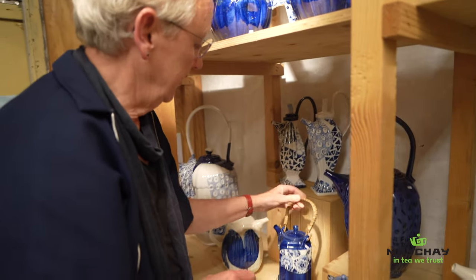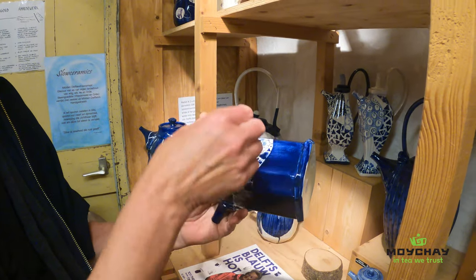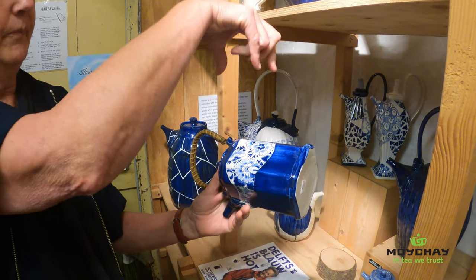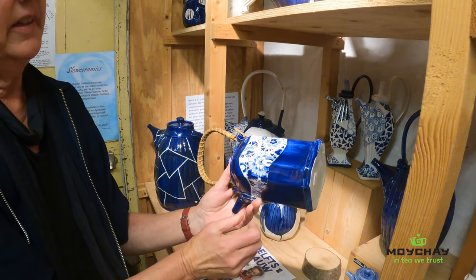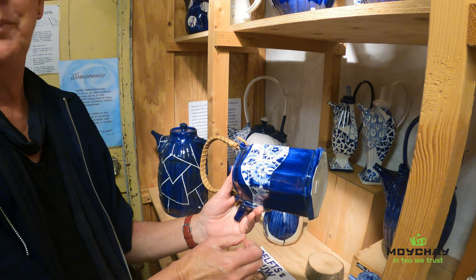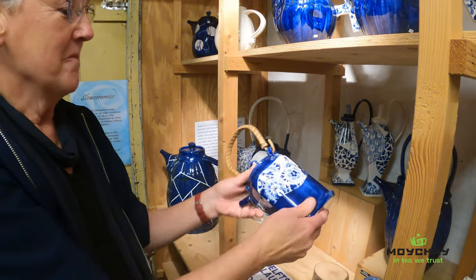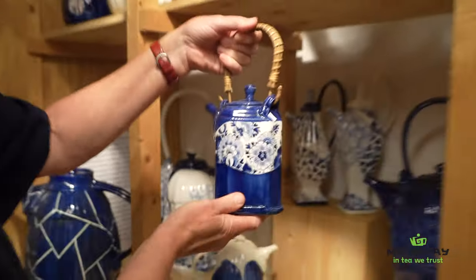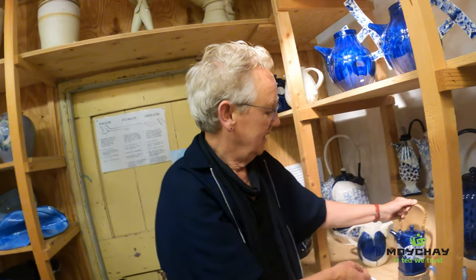And here is a tea caddy, also nice to show. I asked them to paint the flowers as if I dripped them. I put my glaze on the pot, and now it's glazed with flowers in. I like how you interact with the original shapes, and how you transform them into something else.